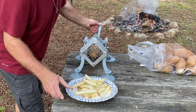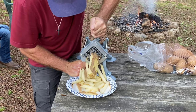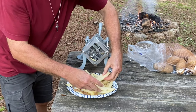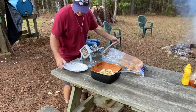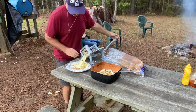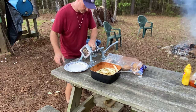All right, let's give this a try. All right, there you go. Normally it's bolted down, but you get the idea. Perfect. You dump them in there, you have more room. Looking good. Get another one.